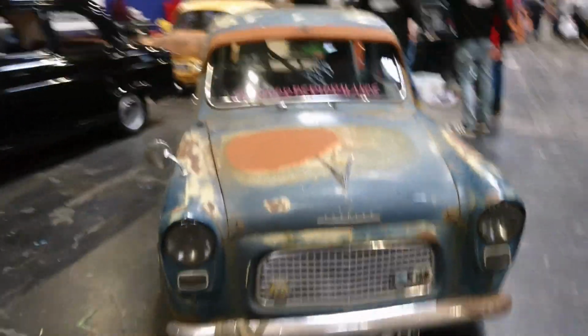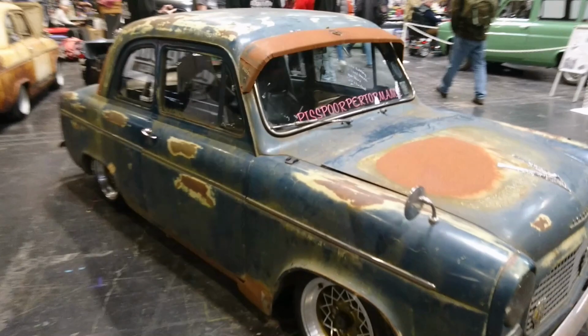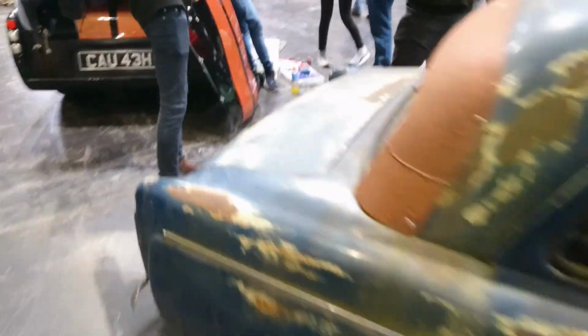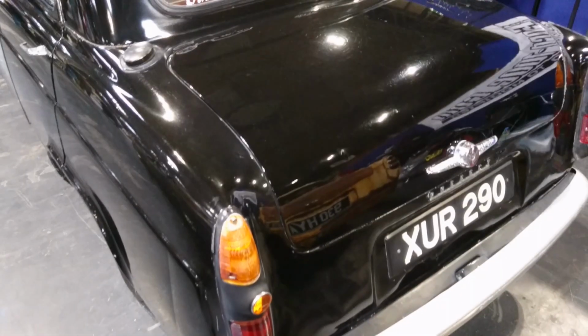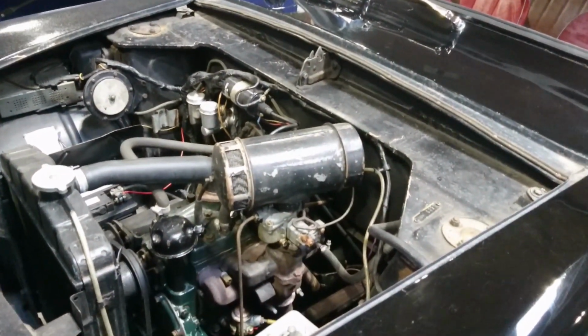Popular, which was the very late version of these, I think 59 to 61, when the 105E Anglia came out. Popular Deluxe. And then we have a Prefect, that was the 4-door model. Looks like it's still got the original engine in there. I might be wrong. There's some side valve in there.